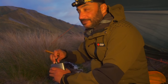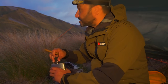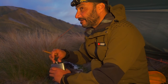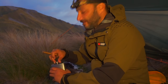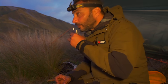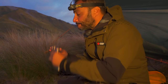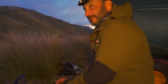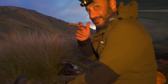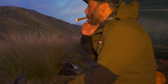Wind direction has changed. That's what I thought it was going to do. It's swirling a lot. Now it's coming in a bit. So this is now going to act like a sail. Cheers. Yeah, here comes the wind. Could be a rough night. Might need earplugs tonight.